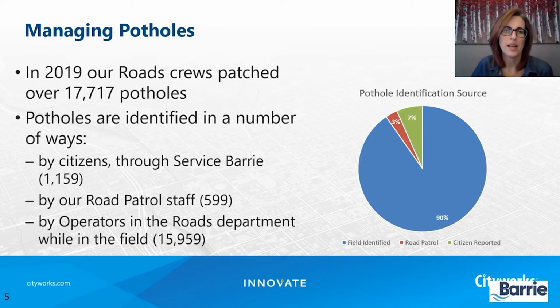Thanks, Rob. In 2019, our roads crews patched over 17,717 potholes. The potholes are identified in one of three different ways.